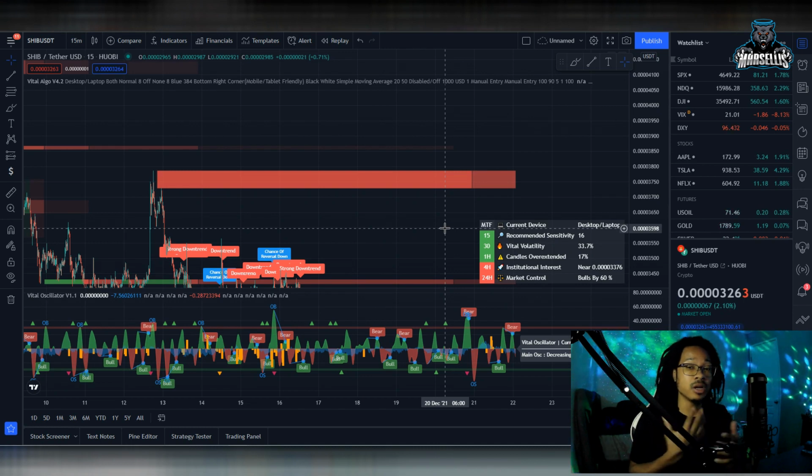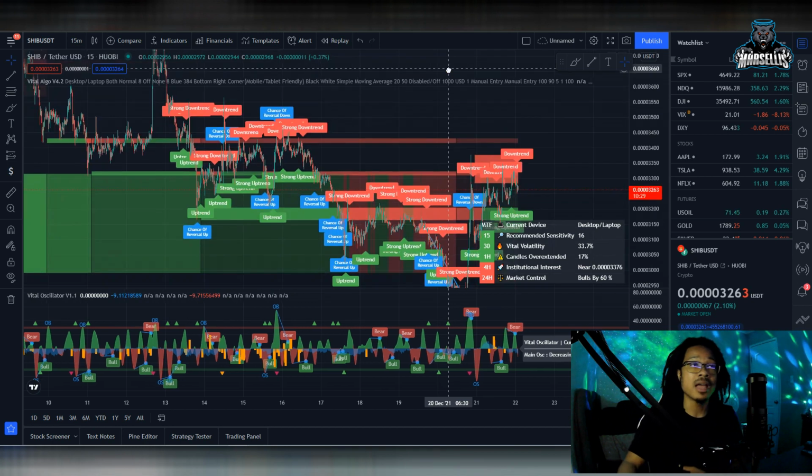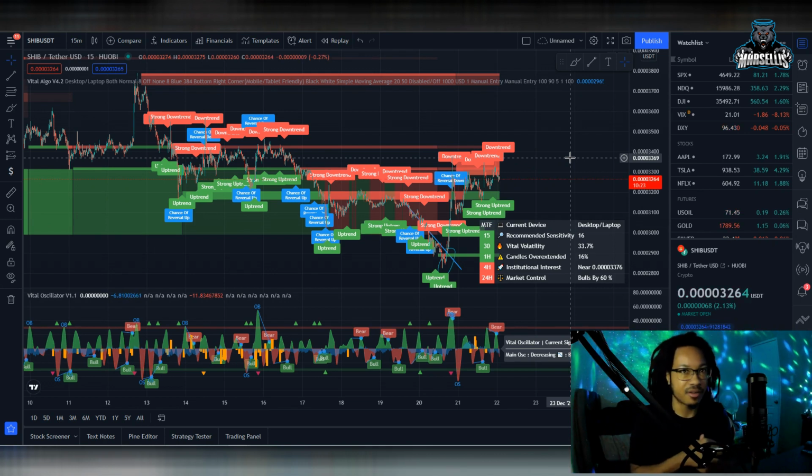Remember, I'm not a financial advisor, none of this is financial advice. I don't think what Bloomberg and all those people are talking about is going to happen. I think we're going to go on the upside for 2022. And I think it's going to actually go up massively because of the inflation and everything. The prices of everything are going to go up.